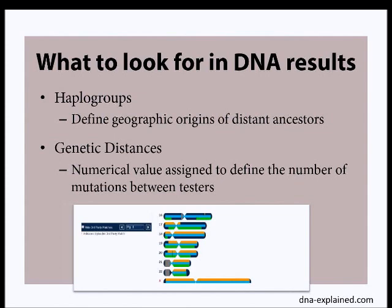In a quick look, genetic distances define how close the relationship is between the two testers with the matching results, and it's an estimated number of generations between them and their common ancestor. The lower the number, the closer the relationship is, which can then be verified using traditional records research to determine that.